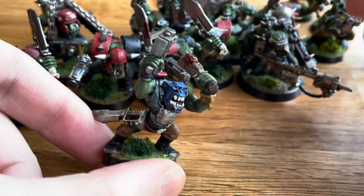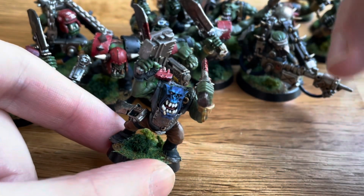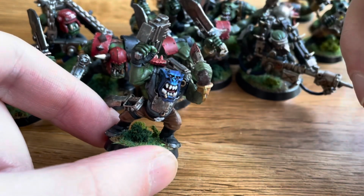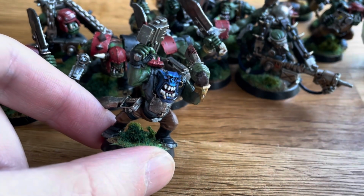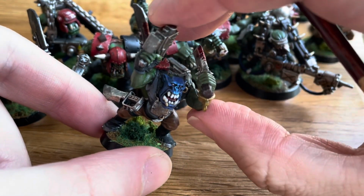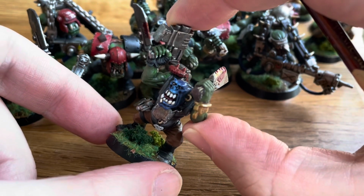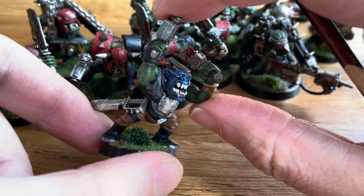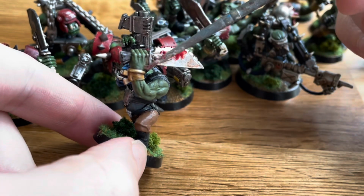So I went through a patch in the 2000s of imagining that there was this kind of weird orky cult, and they'd all kind of shown their devotion to Mork or Gork by painting their heads blue, in the same way as kind of, they weren't snake bites, what were they called? The ones that used to steal everything. I've forgotten the name of all of the orc clans. Comments below.